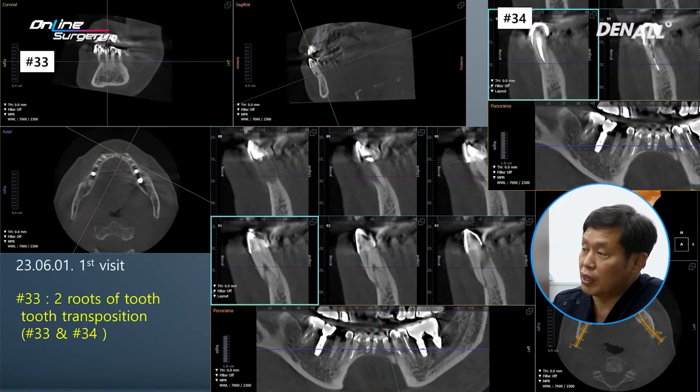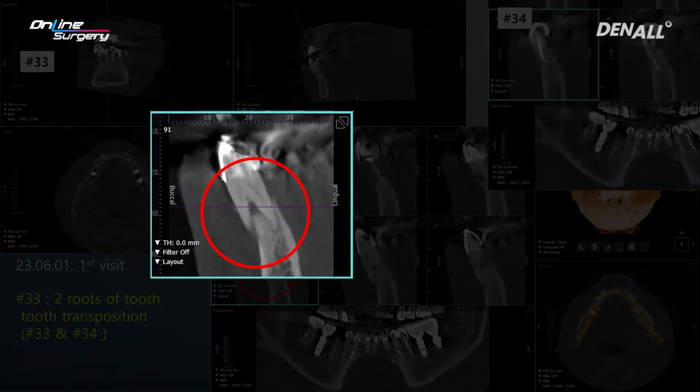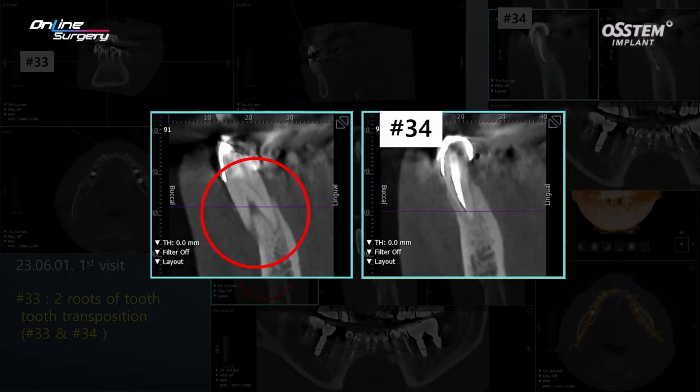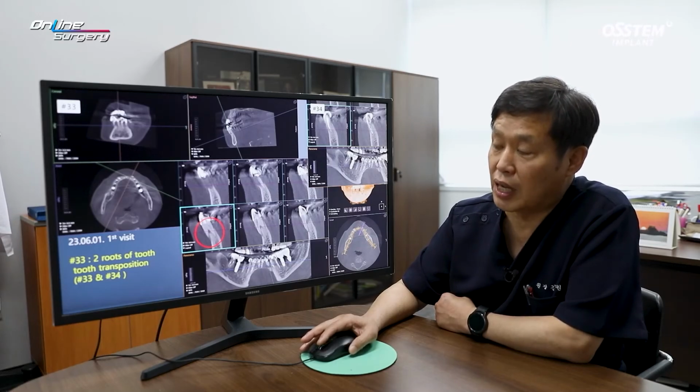Looking at the CT of tooth number 33, we see something unusual. The root is split into 2, suggesting a potential transposition with the adjacent premolar in number 34. Number 34 is a single root tooth. Number 34 and 33, I think there is transposition. There's a bridge prosthesis and it looks like a canine, but number 33 looks to be a premolar. On the buccal root, the buccal wall is completely resorbed. After implant placement, bone graft would be imperative.